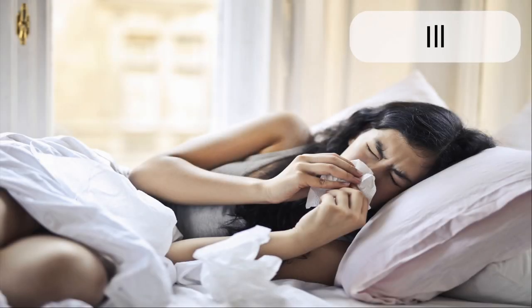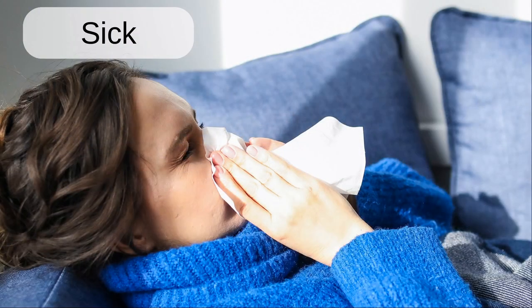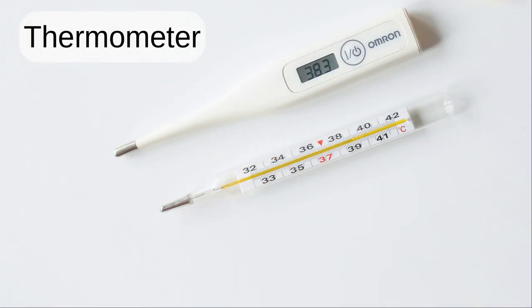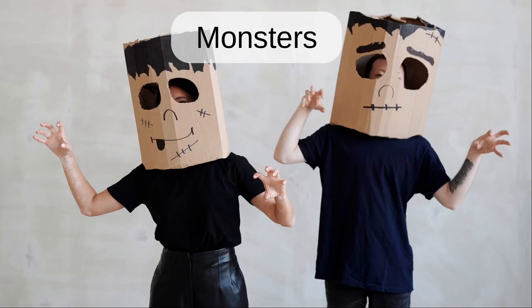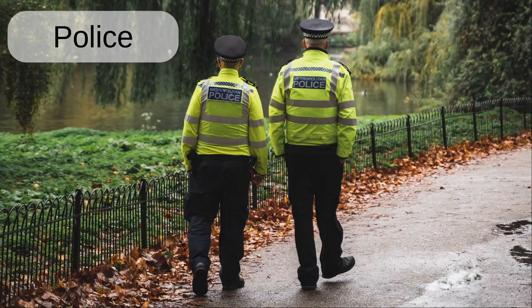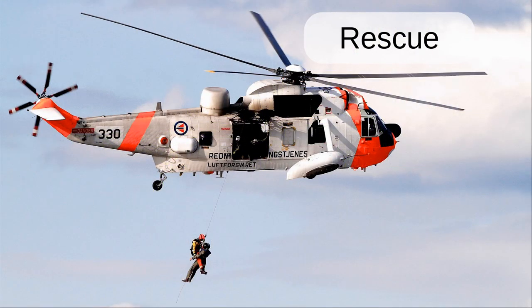Someone ill might feel unwell for a few days. Another way to say it is that they feel sick. They might use a thermometer to find out they have an increased temperature, so they should stay home and rest in bed for a few days. If we run into pirates or monsters, we should call the police. We should also call them if they need to rescue someone.